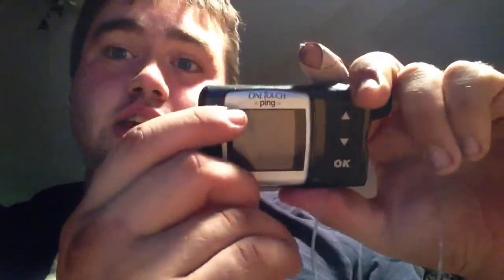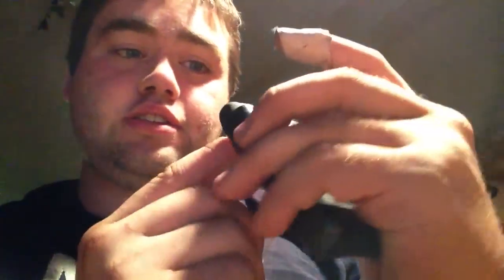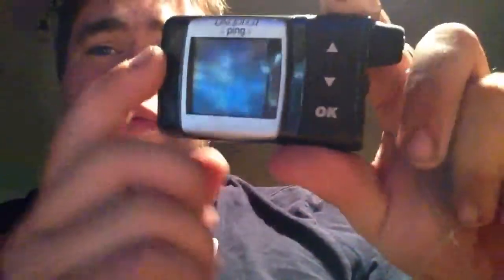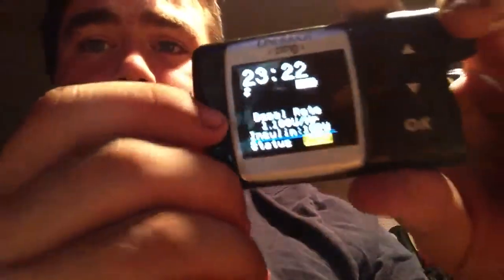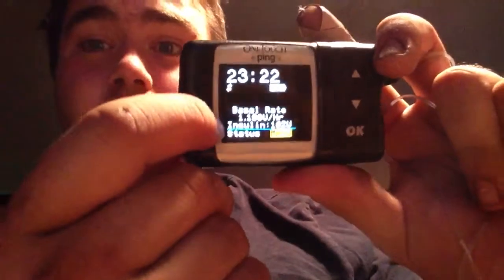Now this is the Animas OneTouch Ping. It's pretty cool. It's completely waterproof, as long as you change the battery cap and the cartridge cap here. I'm not sure what the depth is, but just swimming in a swimming pool, it doesn't really matter. It tells me a bunch of my information here, the time, of course, in Eastern Standard Time.